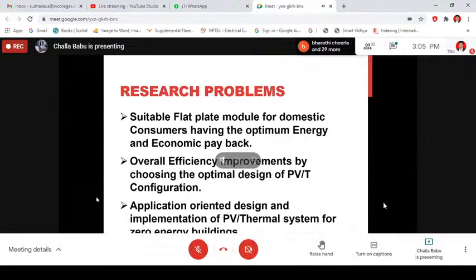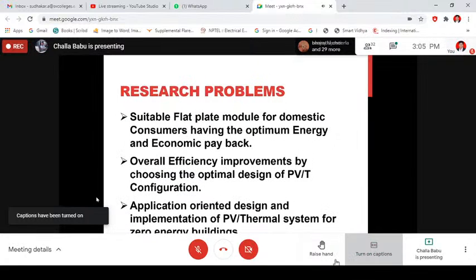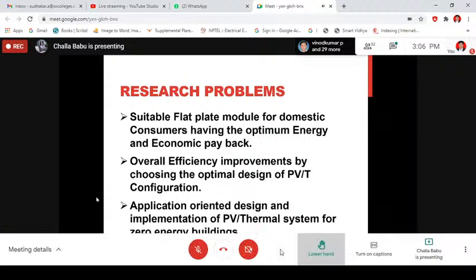I will suggest NTU, Nanyang Technological University, Singapore, has developed their research center as a zero energy building. They are not consuming a single watt of energy from any other sources. They are developing their own energy for the whole building. So if you are working with this, this is also one of the good research problems for you.